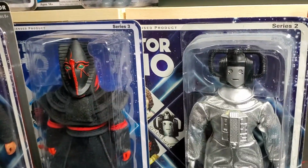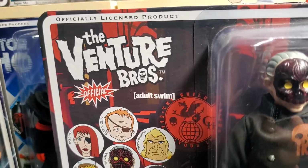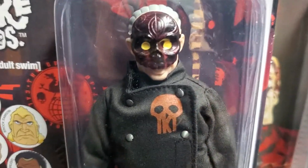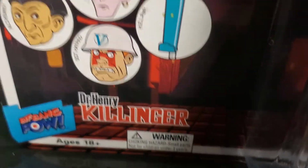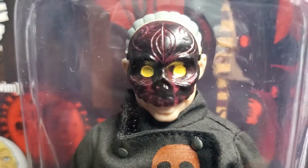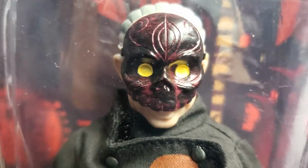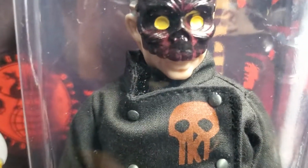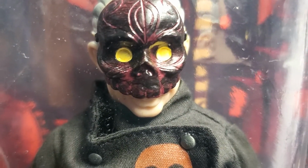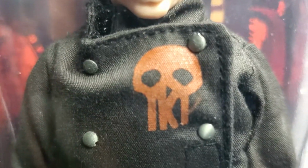We're going to keep it moving right along, guys. Another character. I had this conversation about a week ago with a fellow collector who told me that Dr. Henry Killinger from The Venture Brothers, he considered him a monster. I'm on the fence, because really, what's your definition of a monster? Hannibal Lecter, I guess, is considered a monster for different reasons. So I guess you could say Dr. Henry Killinger is a monster, but a beautiful one nonetheless.